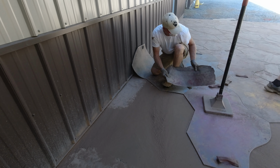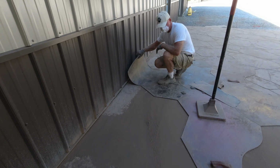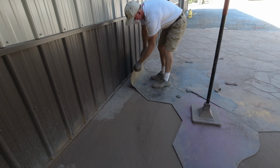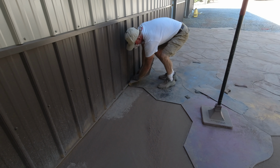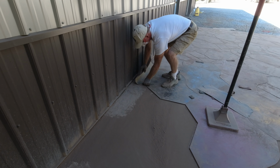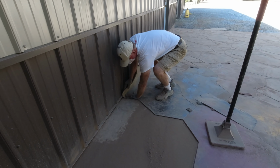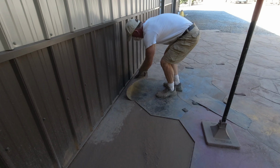Like that. Voila. And this one is our floppy. You can see it's half the thickness. And you can just roll it right up to the building and get the mortar joint in there. There's a little stone pattern here. You just want to try and get good impression everywhere.